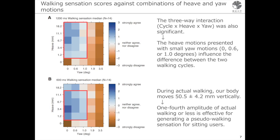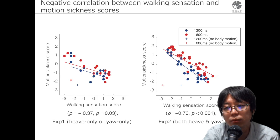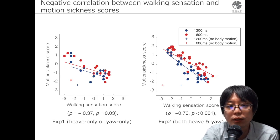In addition, our results suggest that the passive whole body motion with a vertical amplitude that is 1/4 of that of actual walking or less is most effective for generating a pseudo-walking sensation for certain users. This difference will be due to the overestimation of sensory feedback, because a reference copy of the motor command is not sent to the brain in passive whole body motion. So we also found a negative correlation between walking sensation and the motion sickness scores.